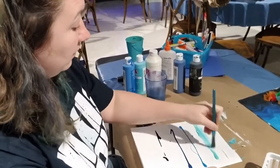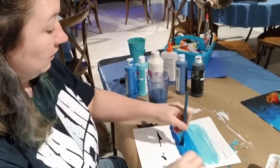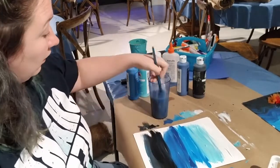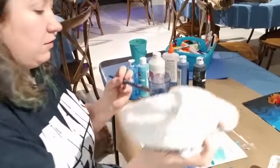So sunlight, twilight, midnight, abyssal, and the trenches. There you go. So now we have our ocean layers.